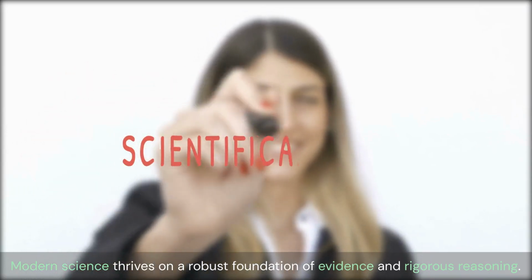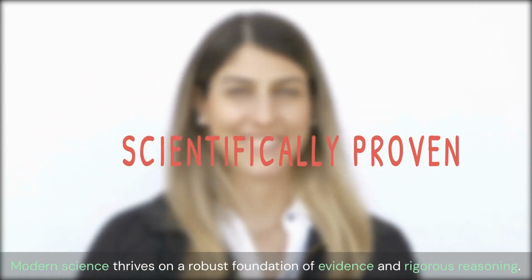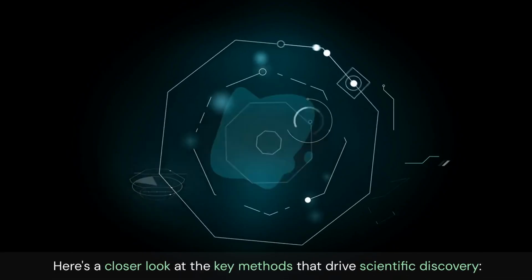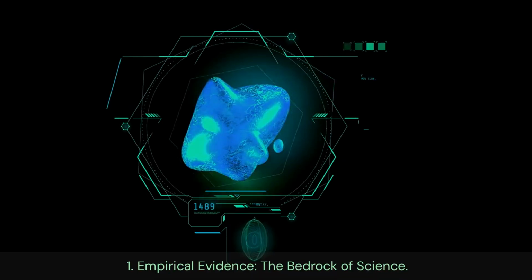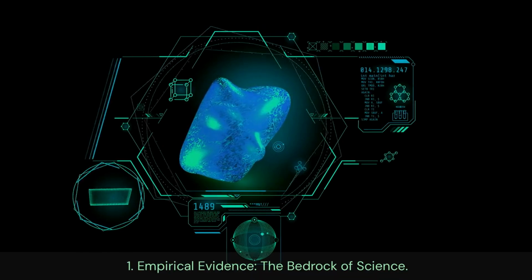Modern science thrives on a robust foundation of evidence and rigorous reasoning. Here's a closer look at the key methods that drive scientific discovery. 1. Empirical evidence, the bedrock of science.